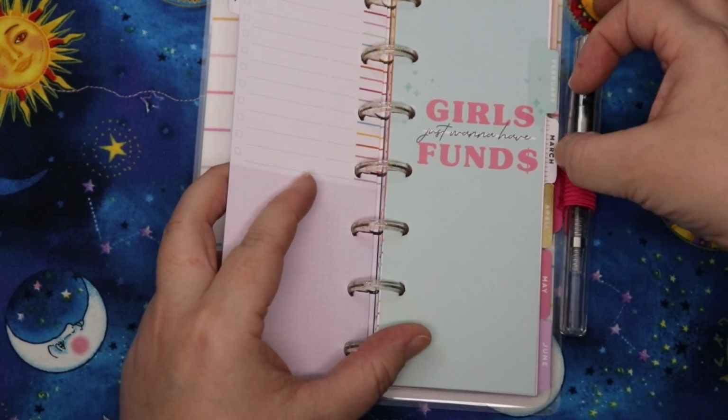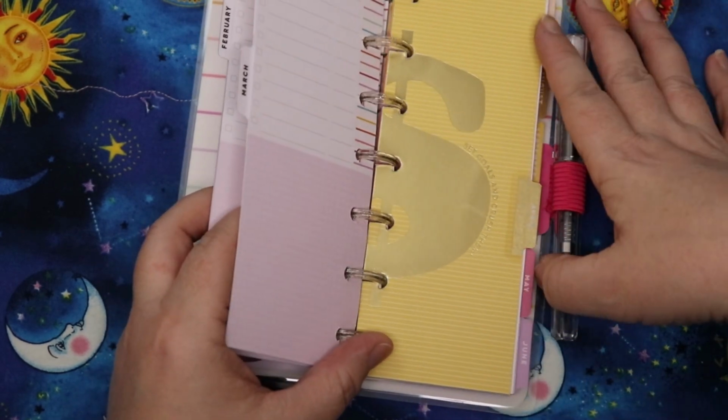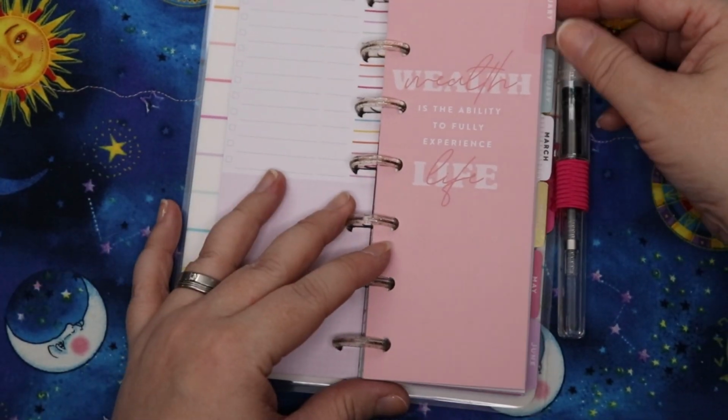Girls just want to have funds. I thought that was cute. No spend. Set goals and crush them, again with a money sign. Save now, spend later. So you can see it's kind of just holding that theme.